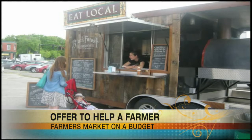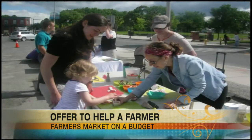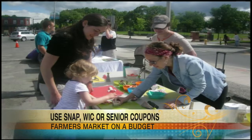Last tip is to use SNAP, WIC, and senior coupons. Tell us about that. SNAP is formerly known as the food stamp program. So those are available, and also WIC, which is women, infants and children. Yep. And the senior coupons, great ways to save money and to be able to give your family good produce, fresh, local ingredients. Yes. So it's a win-win, no reason to not go.